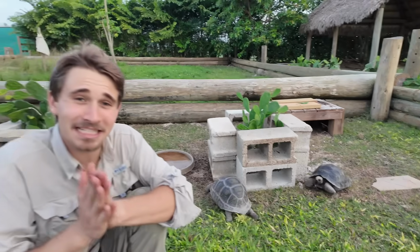So guys, we weren't expecting a tick. We were just coming over here to check out the pen, but we found a tick, so thankfully we did notice that and removed it. So now that we got to check on our Galapagos tortoises, we've gotta actually head over to our nursery room and check up on some of our babies.